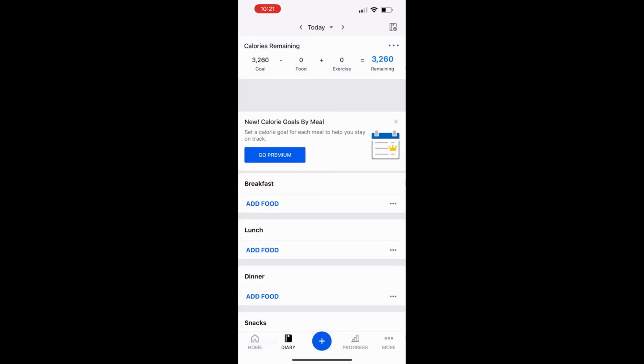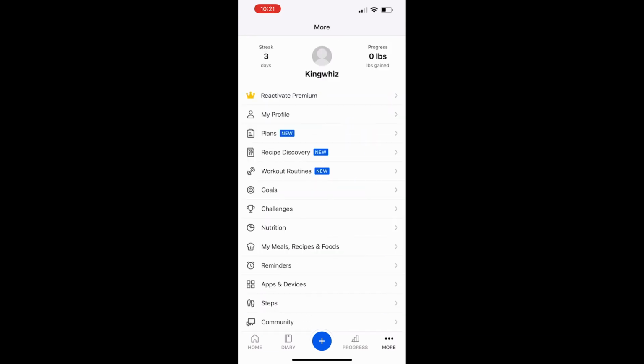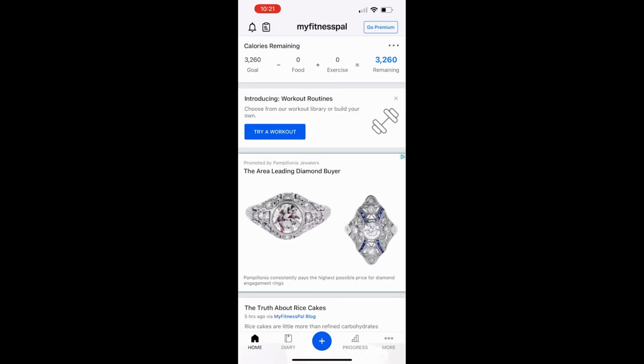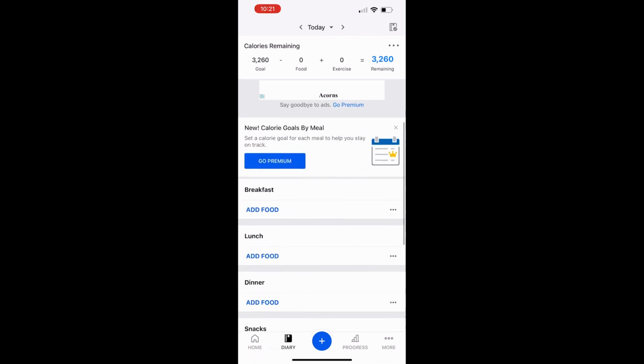And also, as far as MyFitnessPal goes, they also have things like the progress. As you see, I haven't really used it since 2019. Just different little things, profile, you can put in your weight and things of that nature. Like I said, MyFitnessPal is more popular than FatSecret, but I like to use FatSecret. You can also put in your exercise on here. I think you can put in your exercise on FatSecret as well, but I don't really do that. Water, and that's pretty much it.